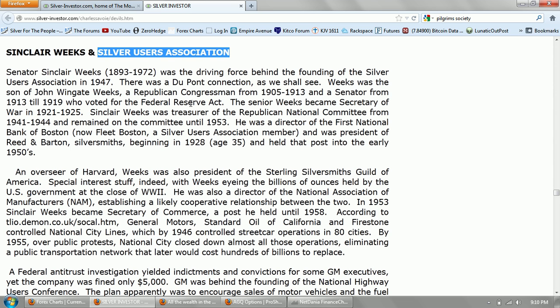So let's look at the history of the Silver Users Association and Charles Savoy. Read this real quick. Senator Sinclair Weeks, 1893 to 1972, was the driving force behind the founding of the Silver Users Association in 1947. There was a DuPont connection, as we shall see. Weeks was the son of John Wingate Weeks, a Republican congressman from 1905 to 1913, and a senator from 1913 to 1919 who voted for the Federal Reserve Act.